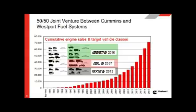The first of the 3 products we're offering came out with the ISLG back in 2007. Back then, the industry standard was 2 grams per brake horsepower hour of emissions, and we came out at 0.2 grams. So this was an emissions play. We're 10 times lower than the standard.